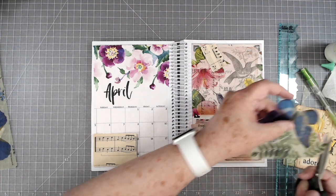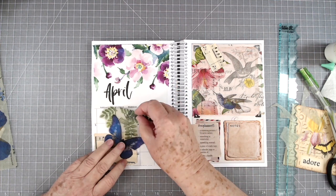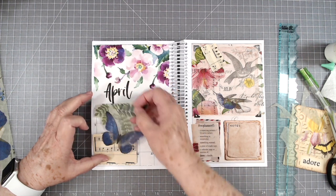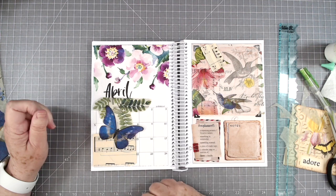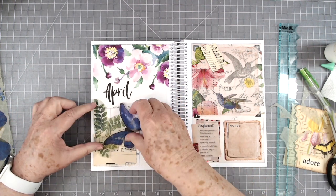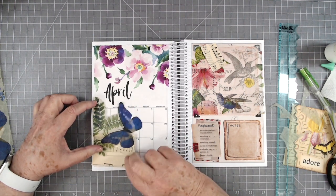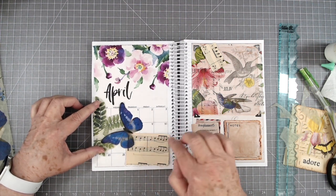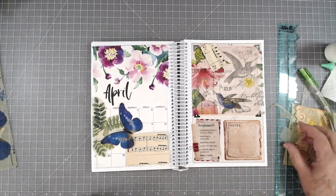And just cut this little piece right here off. And let's see. We might have to cut all of that branch off. I don't know. I like the branch, but my butterfly would be, if I put it like that, well, you know, that wouldn't be so bad. We could move this over here and put that there. And the butterfly would just be flying away, and that's okay. So let's try that.